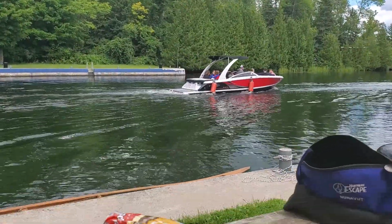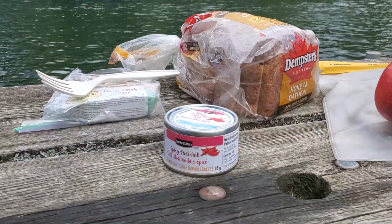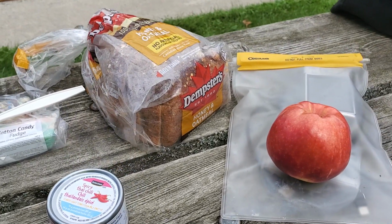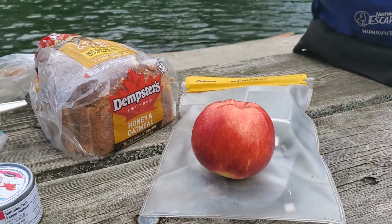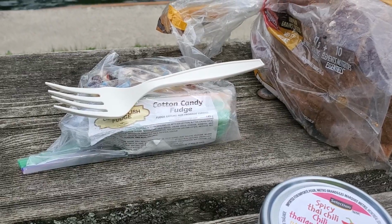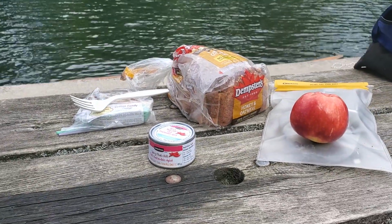So from my spot here on the canal, I'll be having this stuff here for lunch. I've got this can of spicy Thai chili tuna, and that's going to go on a couple slices from this bread. Probably have an apple with it as well, and if I still have room for dessert, I've got some of that fudge that I bought yesterday, which has melted a little bit, but I'm sure it's still perfectly good to eat. In fact, I'm sure it's delicious to eat.